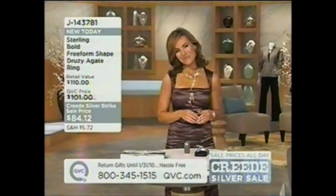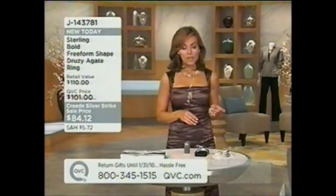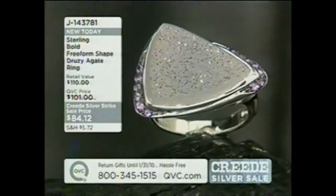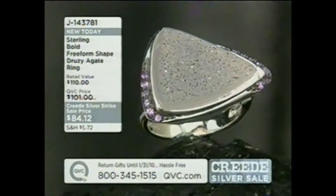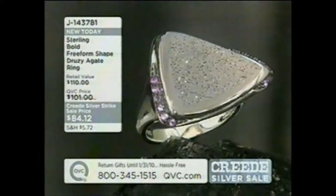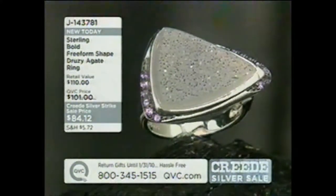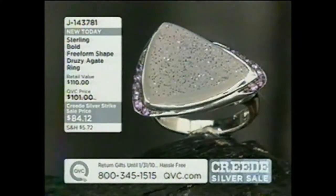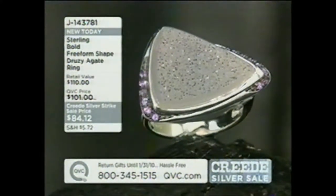Diane. Bye-bye. So $84.12 at a Creede Silver Stripe price. Again, starting out with sizes 6 to 10, but getting very limited in the number of those. Started out with over 800 of those rings, fewer than 150 remaining. Wow. Down to our last few. Fewer than 150 of those remaining, and that one is J143781.